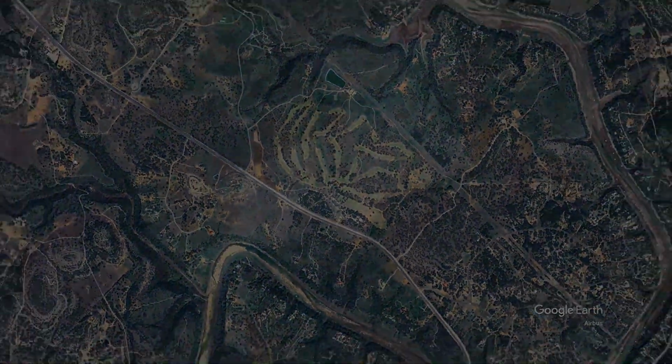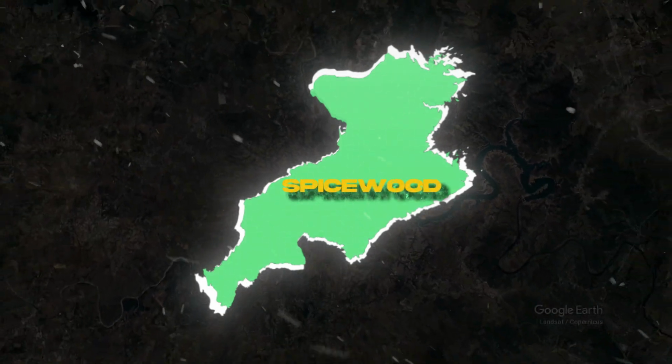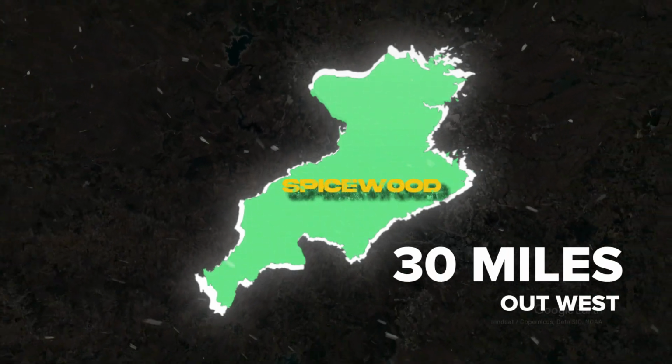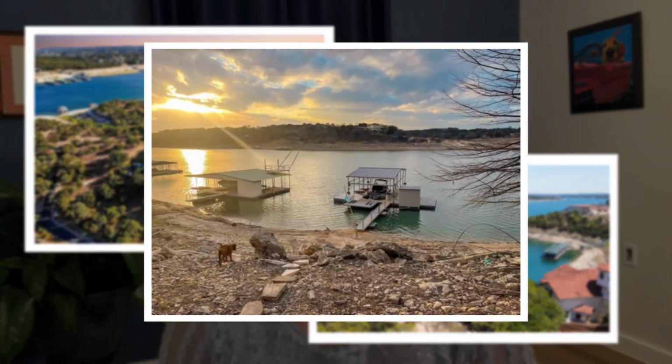First things first, where is it? Well, it's out west of Austin, and that makes it in the middle of the true Hill Country. It's about 30 miles out west. I'm going to show you on the map in just a minute. But what you can expect to find out there is everything nature-based. You're going to have rolling terrain, beautiful vistas for views, and Lake Travis and the Pedernales River. So let's get started on what it is and where it is exactly on the map.